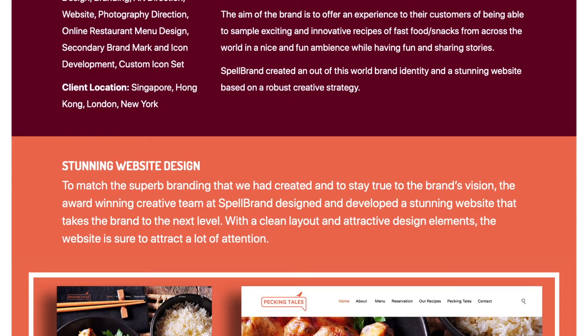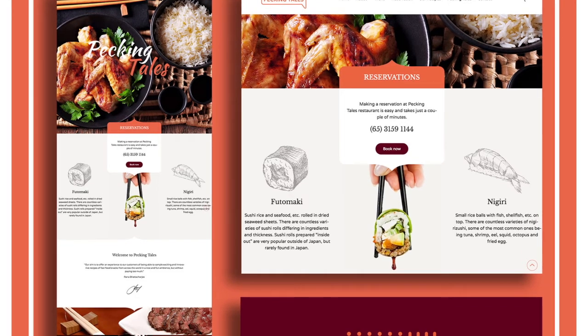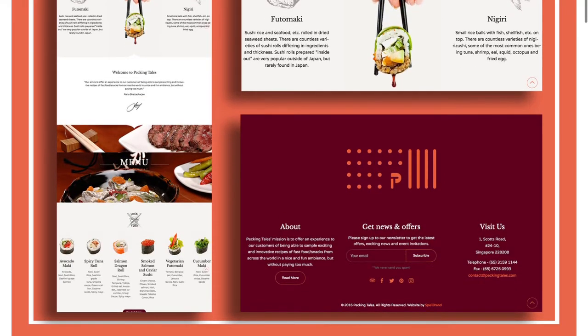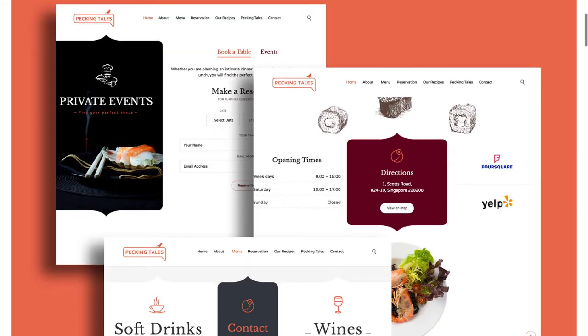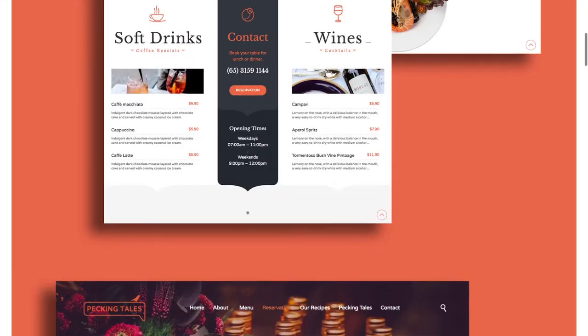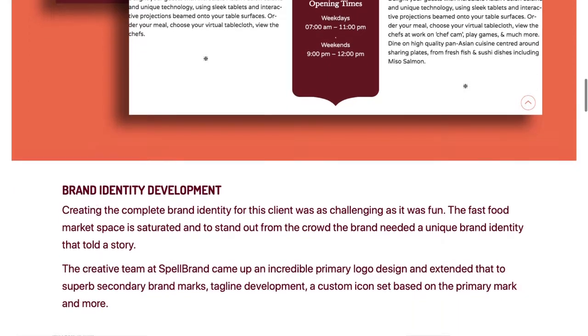But let's start with the website first. So we created a kick-ass looking website. Just look at that. And you can see here Pecking Tales. That's the logo. There's a small bird. The color palette, the clean layout, the beautiful kind of rendering, the images. And as you can see here, a secondary kind of design with an official pattern. We got the P, and it's got a different meaning. We got flags coming in there. This is the private events page, directions, some of the menu items. We got the drinks section, private dining, weddings, and so on.